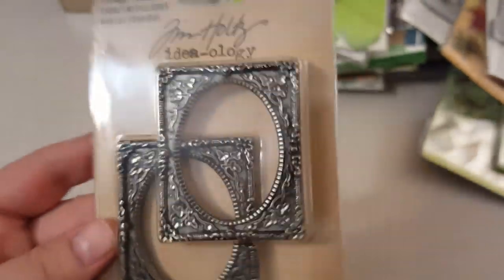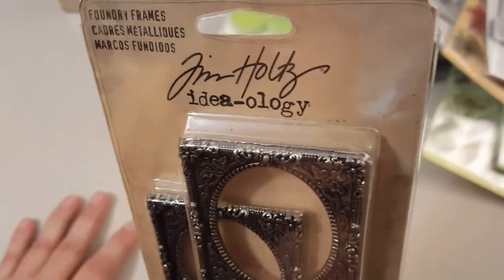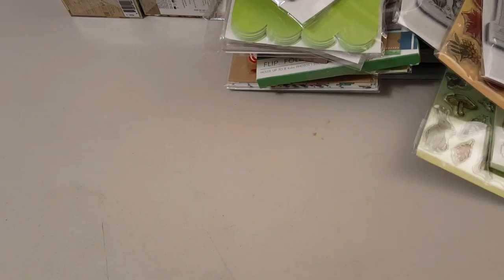And then this is a repurchase. They had it and I couldn't resist. $1.99. They're the little frames. Anyway, so yeah. They're like metal frames, I think.